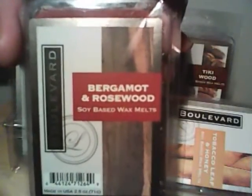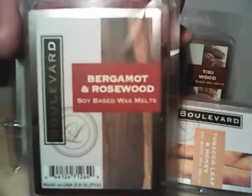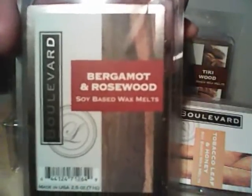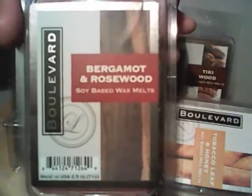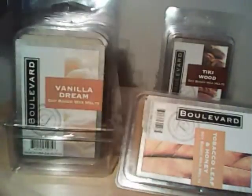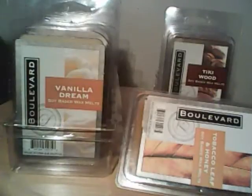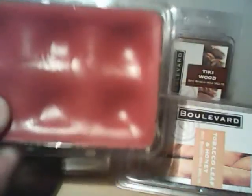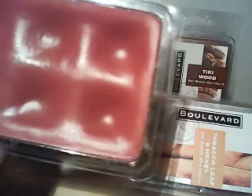Okay, the next one was one I was really looking forward to ordering. Bergamot and Rosewood. And you can see the picture of the rosewood there. Now, rosewood could be two different things. There is a real wood called rosewood, but a lot of times in fragrances, the manufacturers will just add a general wood, and then they'll actually add the rose flower scent. And that's kind of what they did here. The wax is a brownish red color.